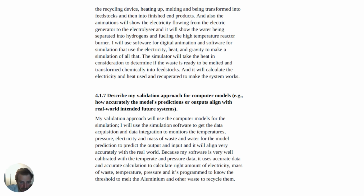It will use software for digital animation and software for simulation of electricity, heat, and gravity to make a simulation of all that. The simulator will take the heat and transition to the point where the waste is ready to be melted and transformed chemically into feedstock, and we calculate the electricity and the heat used and a way to make the system work.